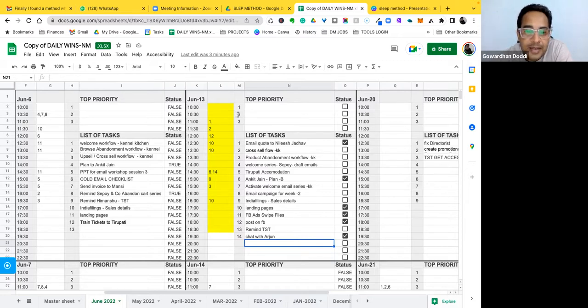I think there are some chat box comments. Life of agency owner. Kushal wrote life of agency owner. Isme what I found, sleep disorder hampers.